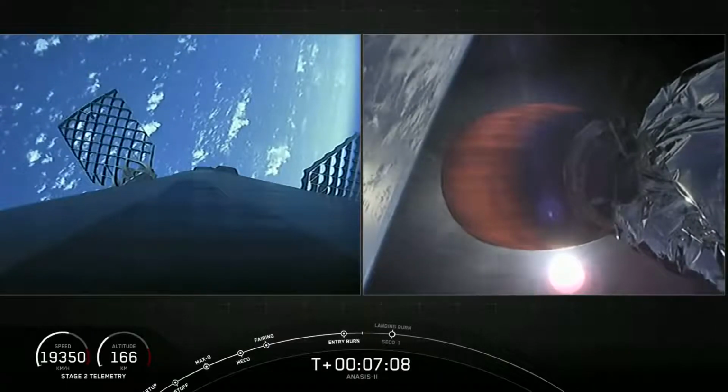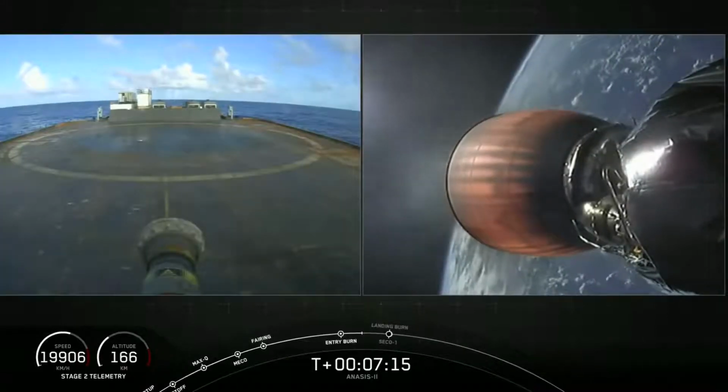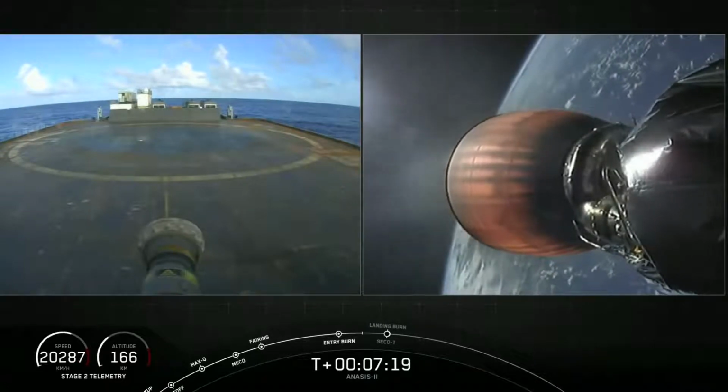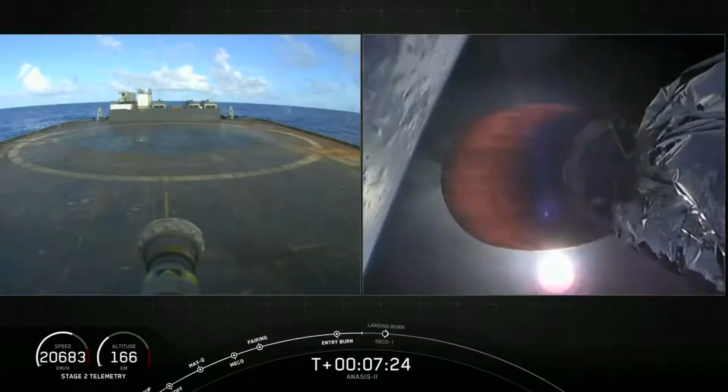During SECO-1, we shut down the second stage MVAC engine on the right-hand side of the screen. Also signal first stage, Cape Canaveral, expected. In about 25 seconds after SECO-1, Falcon 9 will touch down, hopefully, on our drone ship. Currently, it's in the Atlantic, about 350 nautical miles off the coast of Florida.